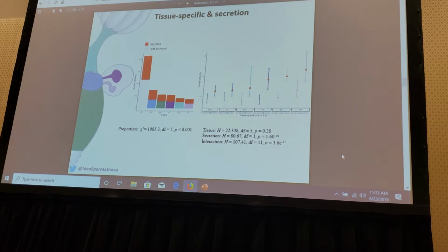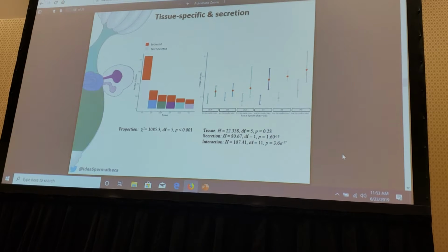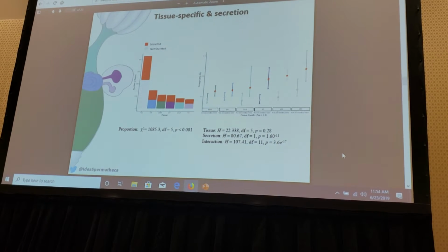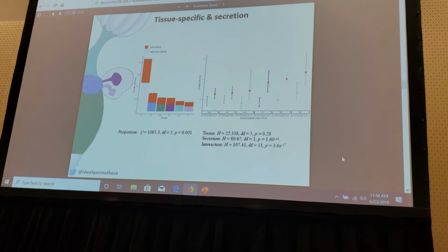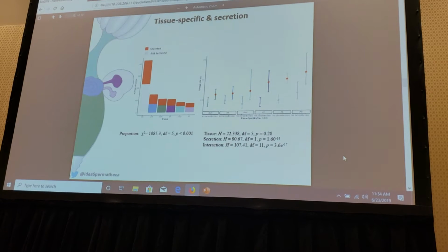One of the takeaways from that is that all these different parts of the female reproductive tract are secreting into the female reproductive environment and are thus potentially available for interactions with the male ejaculate.